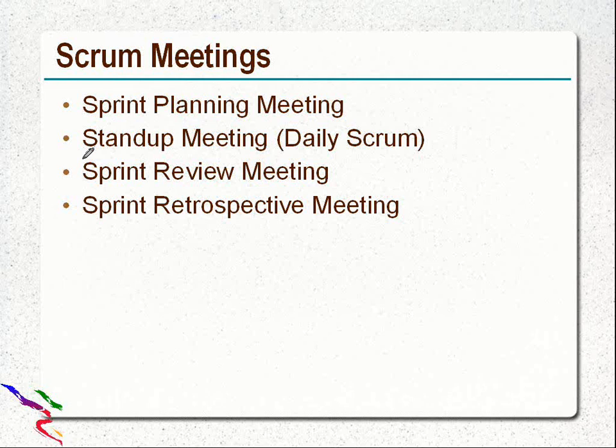Then there is a daily stand-up meeting. You can say daily Scrum, where progress for that particular day is discussed. There should be a small meeting of around 15 minutes where each developer responds to some pre-decided questions: how much work he completed the previous day, what work he needs to complete in the current day, and what the impediments are, if there is any delay in his work. So these things are reported to the other team members.